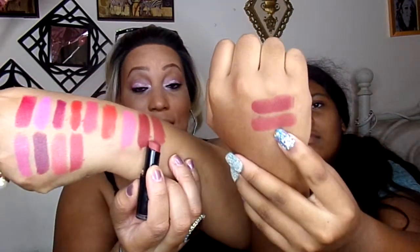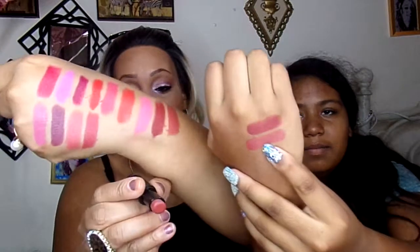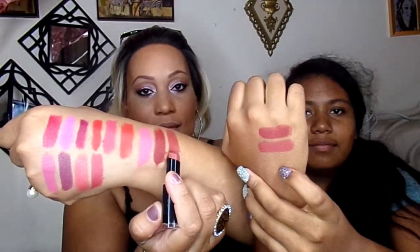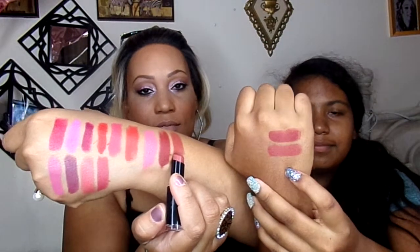All right, the next one is 915B. And this is how it looks on both skin tones. 915B. That's how that looks. Alright. Love that shade as well.